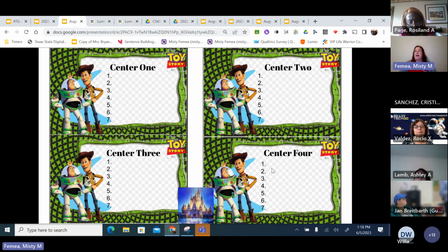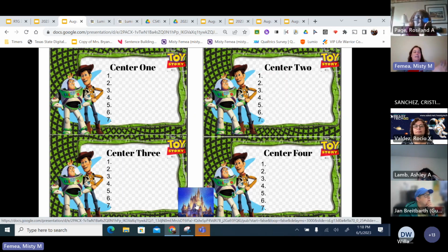When I put that slide up, they know that the table over there, wherever it happens to be, is center 1. This table over here is center 2, then center 3, then center 4. So center 4 is me. It's always me. Sometimes I switch it up, sometimes center 1 is me, but most of the time center 4 is me, and they know it. You just put the kids' names in here, and they're good to go. After the first week, they know exactly where to go.